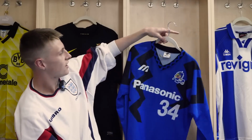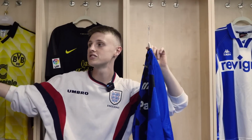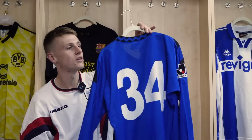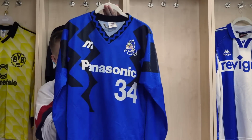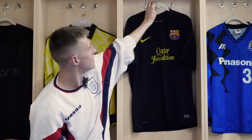I actually would prefer it because of his player issue. Like, I logically can't wear it again. I think we'll find that a lot with this section, actually. There's shirts that I love, but in terms of whether I can actually physically wear them, I don't imagine I'll ever wear this because, like I said, it's player spec. It's not that common to come by, especially in long sleeved. The mascot's cool, though. Next up, we have the Barcelona 11-12 away shirt with Messi on the back.